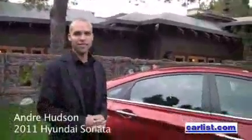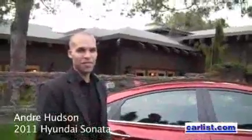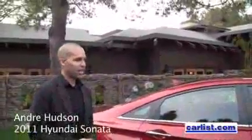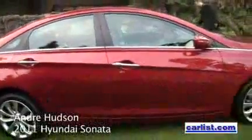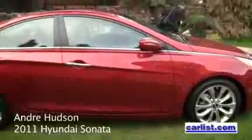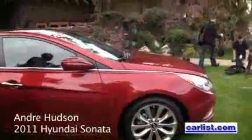Andre, we're in front of the Hyundai Sonata. Tell me about the car, the design of the vehicle. Well, this is our new offering for the mid-size sedan segment, the all-new 2011 Sonata. And as you can see, looking at the curves and surfacing on this car, what we really wanted to do was bring a touch of class and sophistication to a segment right now that's become quite somewhat bland and boring.